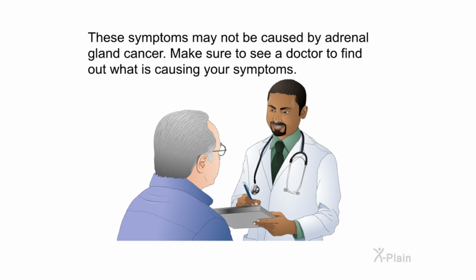These symptoms may not be caused by adrenal gland cancer. Make sure to see a doctor to find out what is causing your symptoms.